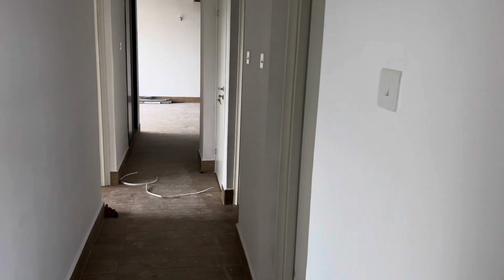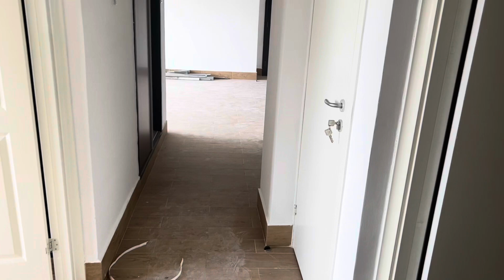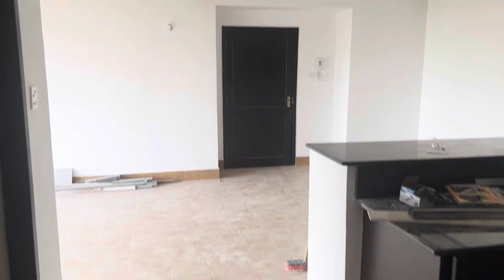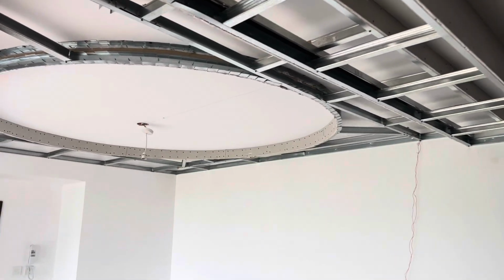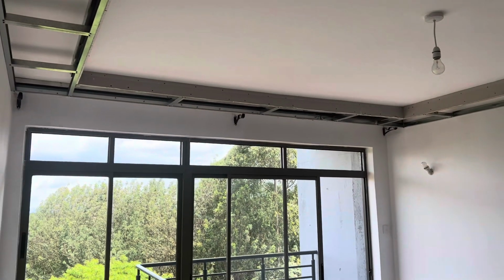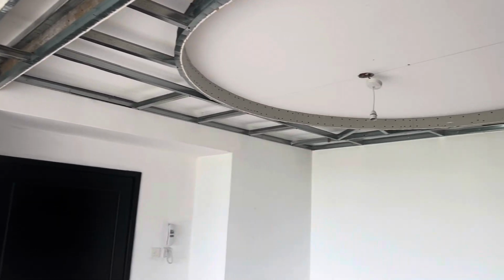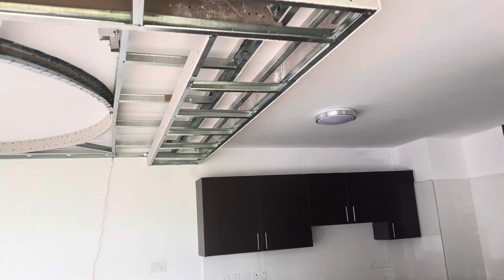So all these units are furnished apartments, and they'll be for rental and Airbnb. So if you want to rent a unit or want an Airbnb, guys, you can get in touch. We can connect you to the owners. And we have more units for sale, just in case you want to buy a unit in this apartment.